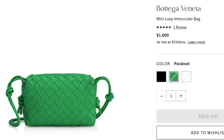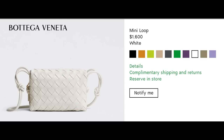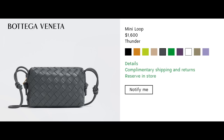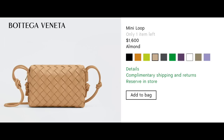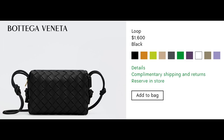Now I check back and see so many new colors became available, but many are already sold out. Don't you just love this new lavender color? I love it, but you need to pre-order if you want it. The white is sold out. The green is available now. I will link it below in case you're interested to check it out. Thunder, the gray, is sold out. Almond, the beige, only one left. Acid, the kiwi color, is also sold out. The black, the one that I bought, is back in stock. When I bought it, it was the last one left.